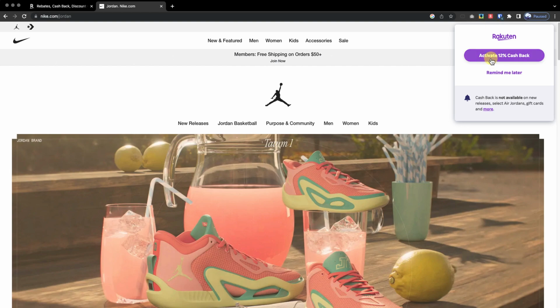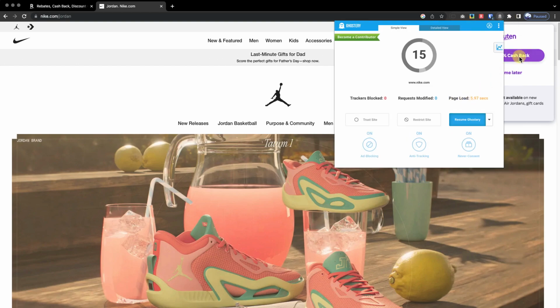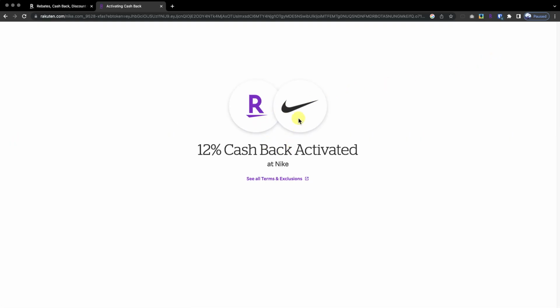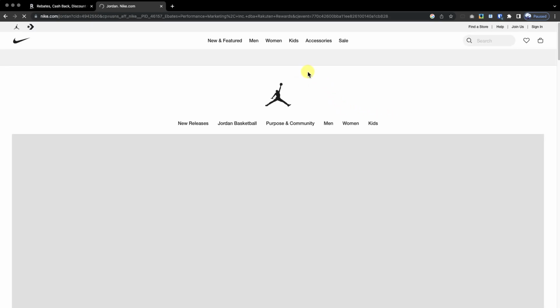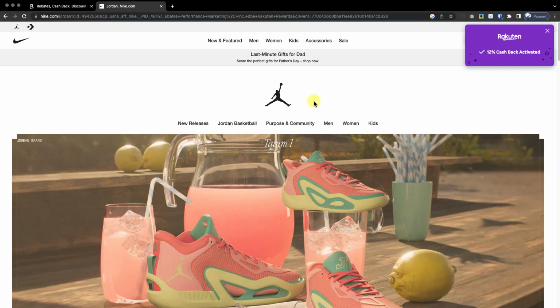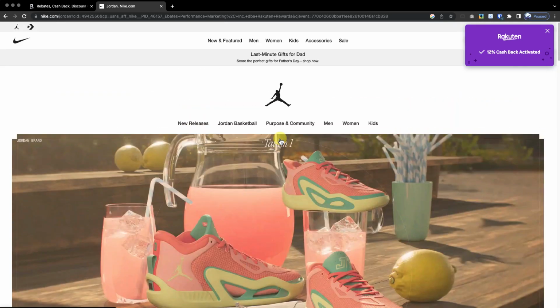You just click activate. Remember, before you click activate, double check your ad block. My ad block is still off. Okay, and then I just click activate 12% cash back. It's going to go through the process, same thing as clicking through their main website, and boom, you're activated for 12% back. Just go ahead and do your purchases, and then you will get cash back.